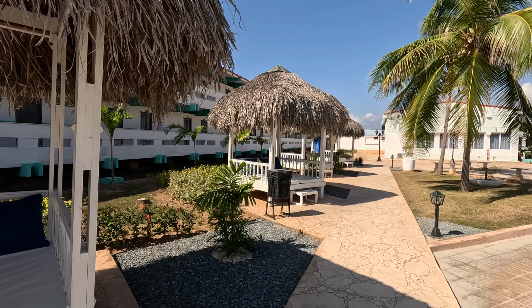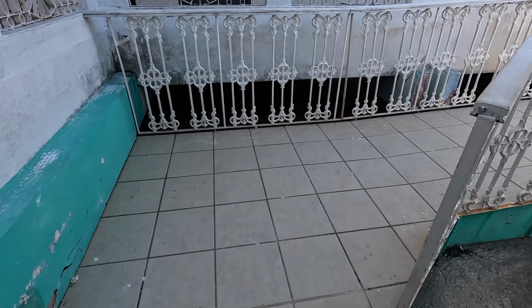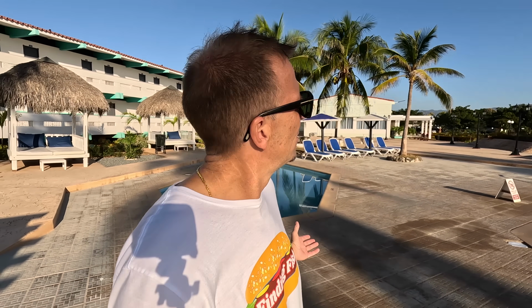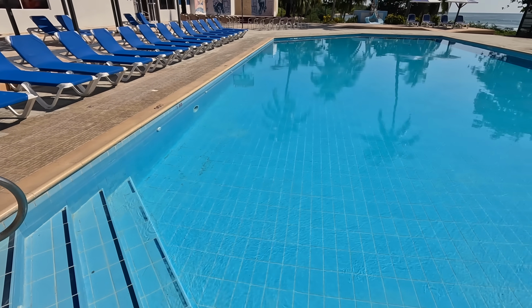Now, also, I just want to let you know that I do see ramps here. So if you have a wheelchair, if you have mobility issues, obviously you're staying on a ground floor or in a bungalow, that would be your best option here. And then you don't have stairs, because a lot of people do ask me about mobility issues. Anyway, this is it. In a nutshell, this is the entire area.